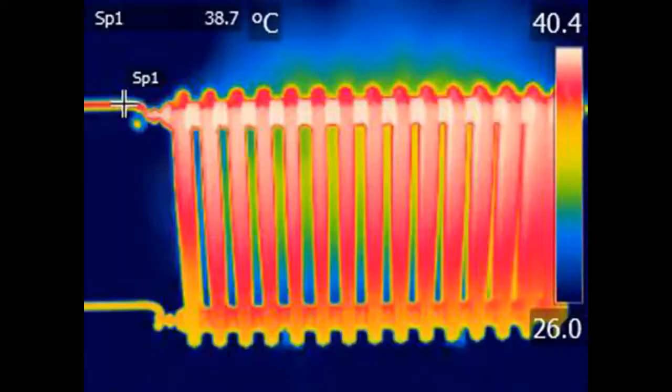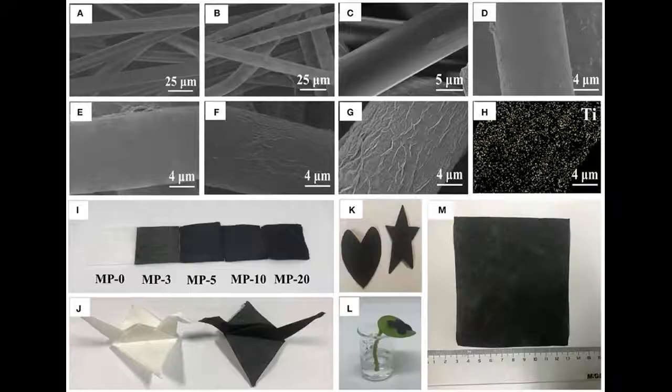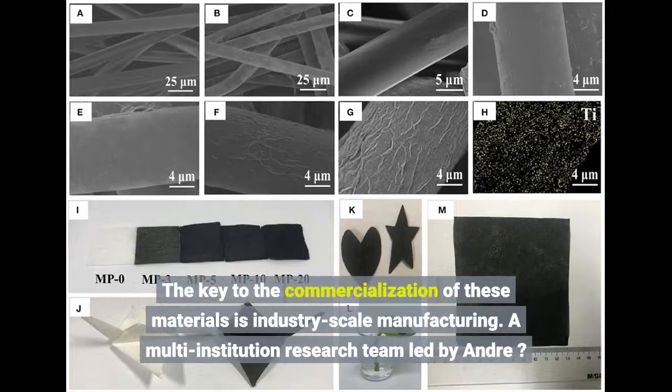One solution resides in MXenes, a family of 2D transition metal carbides, nitrides, and carbonitrides with potential for blocking EMI, which demonstrate high conductivity and excellent EMI shielding properties. The key to the commercialization of these materials is industry-scale manufacturing.